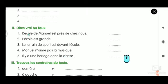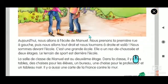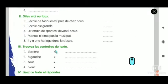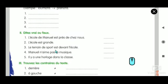So I think number 1 is vrai because près de chez nous, that means they are going by walk, right? So I think first one is vrai. Nous prenons la première rue, so first cross, puis nous allons tout droit et nous tournons à droite et voilà, nous sommes devant l'école. So that means first one is true and 2, 3, 4, 5 is false.